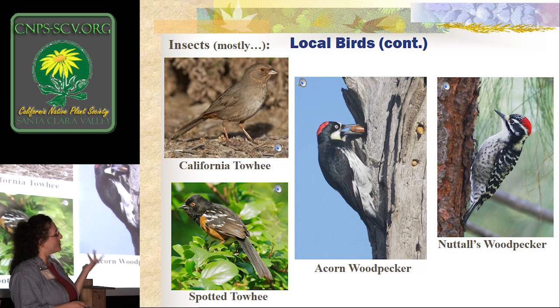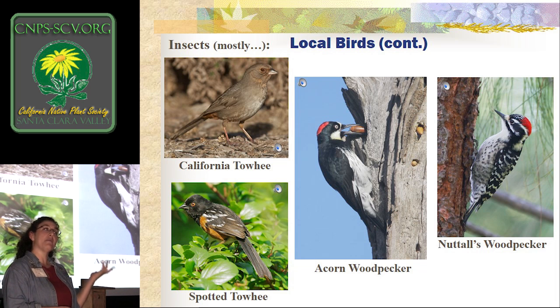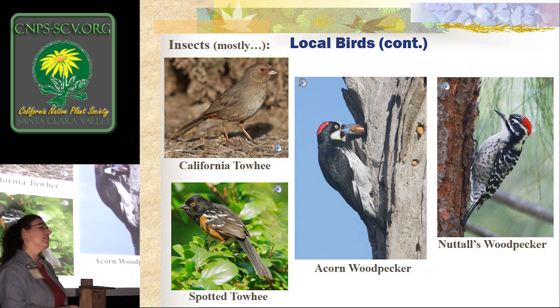So we encourage people, don't just kill them, don't shoot them, don't poison them. What we encourage you to do is maybe just put up a 2x4 or something else that they can use to stuff those acorns in, because all they're trying to do is save some dinner for later. Right? So, as I said, these guys do get a little bit in trouble with their human neighbors, but all they're looking for is a place to store their acorns.